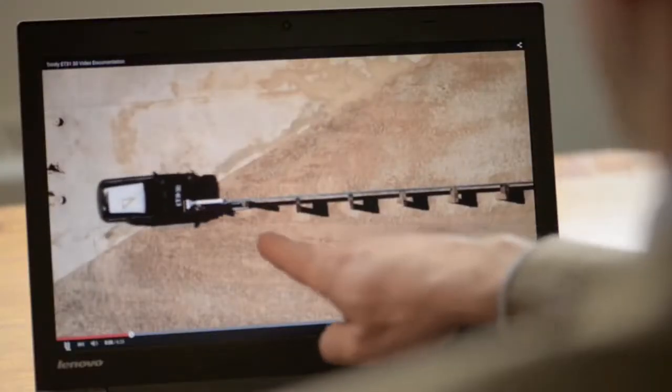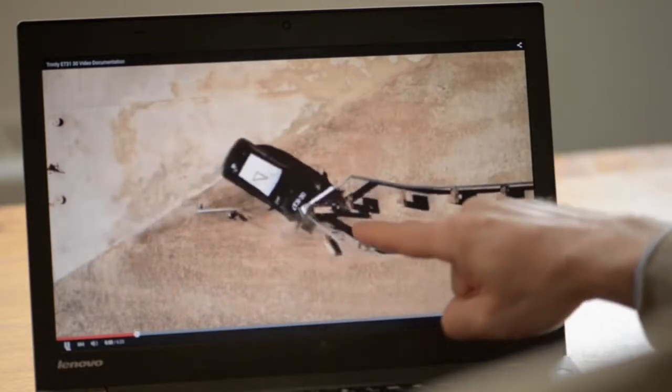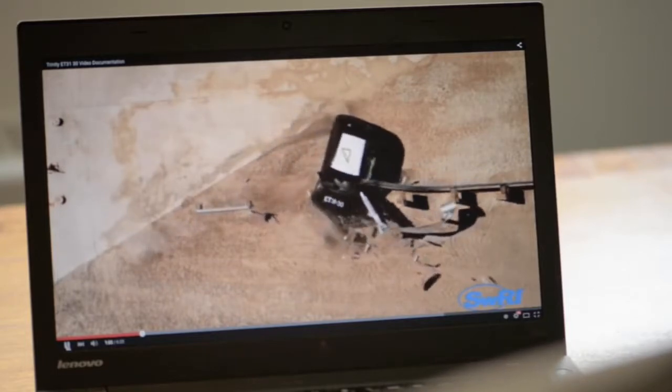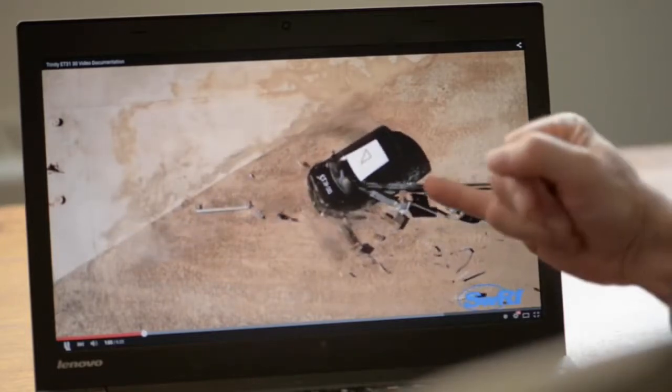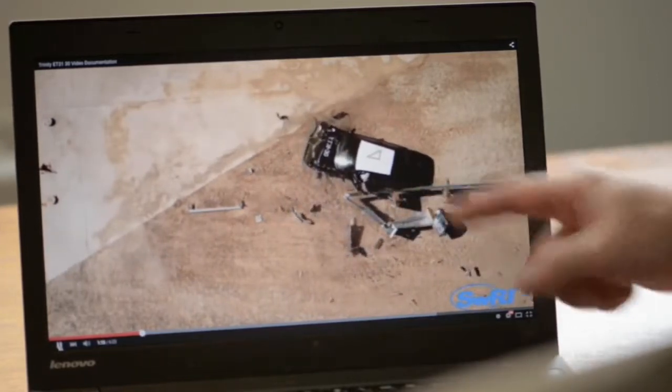This is the infamous test. So you can see it starts to get into the guardrail. It's riding down. It's riding down. The posts are breaking here. This is the problem. Locks. Goes into the driver's door. The driver's door opens.